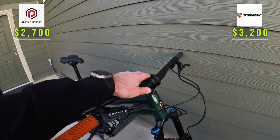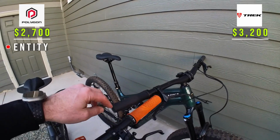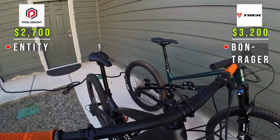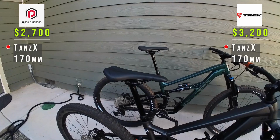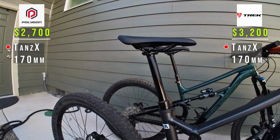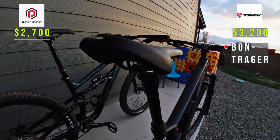Now for the handlebars and stem, you've got your OEM spec, like Entity bars, stem, grips. This one I've upgraded the grips on. Other than that, it's a Trek bike, so it's going to come with the Bontrager bars and the Bontrager stem. They both come with the TranzX droppers on here, so for that you could call that kind of a wash.